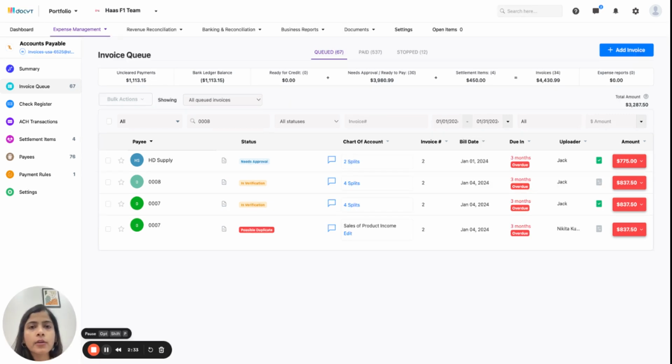This feature is part of our advanced and enterprise plans. If you are on any other plan, please reach out to our sales representative who can assist you in upgrading your plan and gain access to this feature.